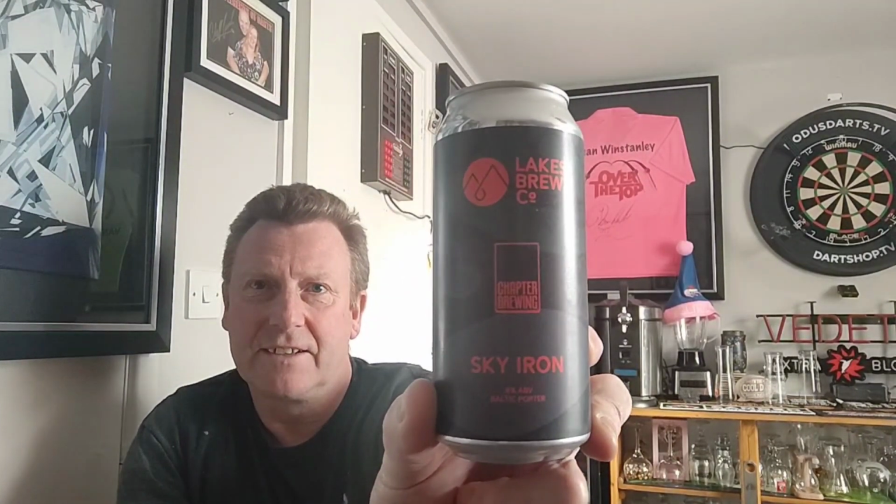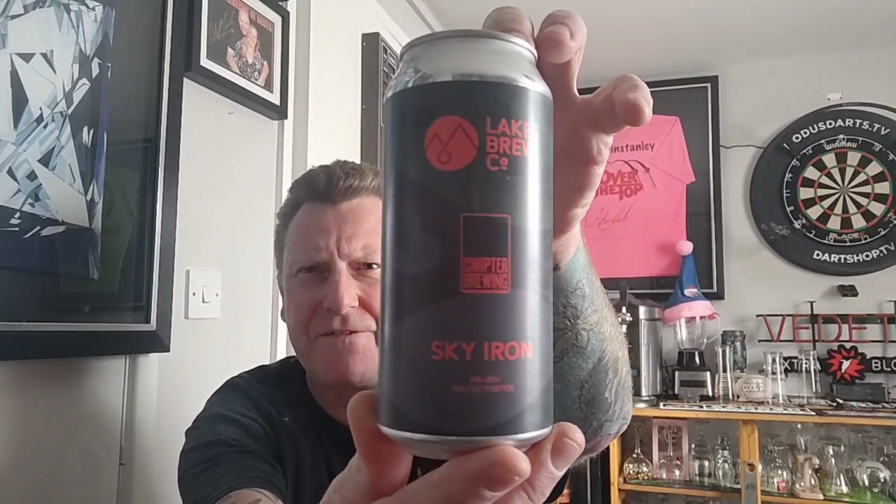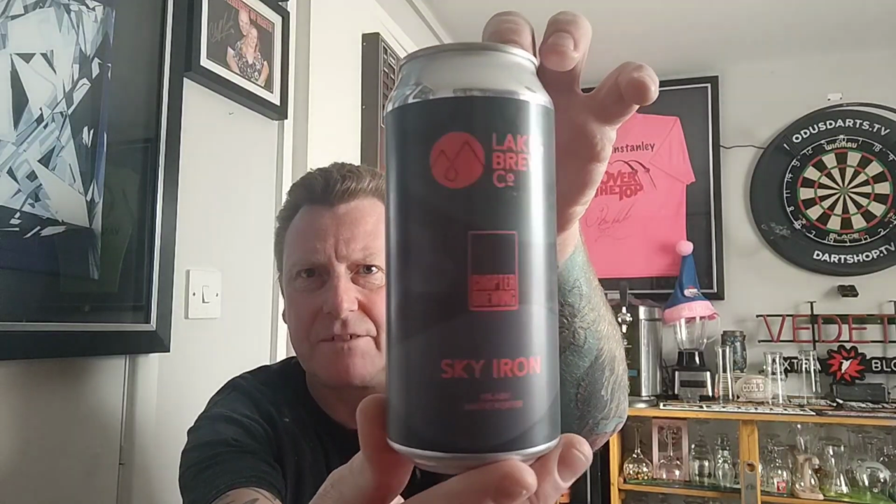But yeah, what we've got, like I say, is a collaboration between Lakes Brew Co and Chapter Brewing, and this is a can of their Sky Iron. It's a Baltic porter. It's coming in at, let me see, 8%. I actually thought it was 7%. I had to look again, but it's a good job I did look because we would have got the ABV wrong. 8%, 440ml can. And it cost, I think, £5 from Lakes Brew Co, their website.